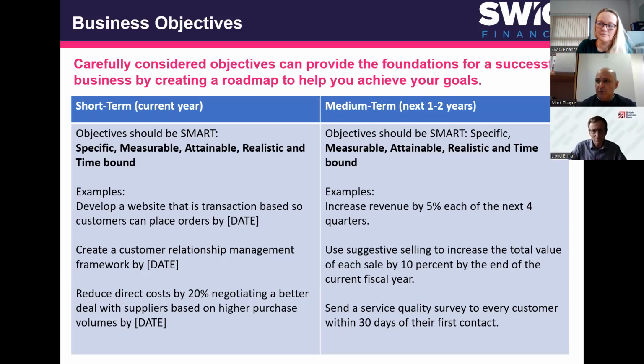So we're giving some examples there on the sheet of the sort of normal objectives that we'd expect. Example 1, develop a website that is transaction based, where customers can place orders. That's specific, you can measure that, and it should be realistic that you can do that within a year. The second example is create a customer relationship management framework. Again, very specific, you can time bound it and you can measure it. Reduce direct costs by 20%, negotiate a better deal with suppliers. Again, very specific.